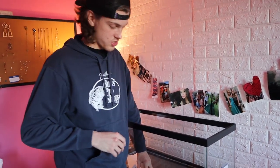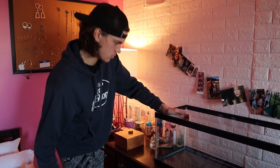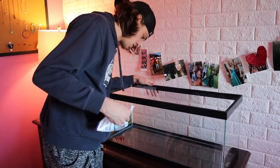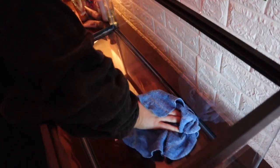This thing is gonna be a mansion. Like, did you guys see the size of the hamster? That thing was like golf ball size. And now, we're going to just give the inside of the tank a good wipe down because I already see a bunch of dust particles and stuff in there. So we just want to get all that out and then we can start putting in the bedding and all the other stuff.